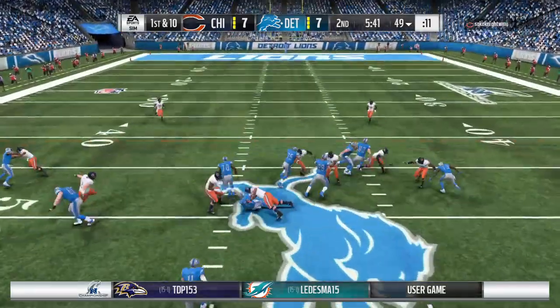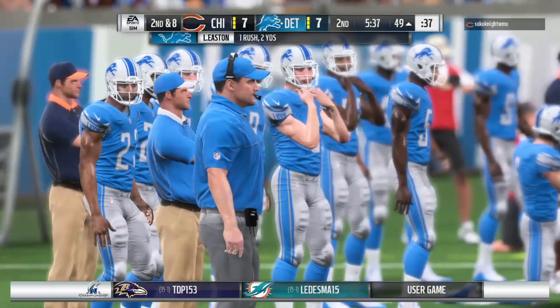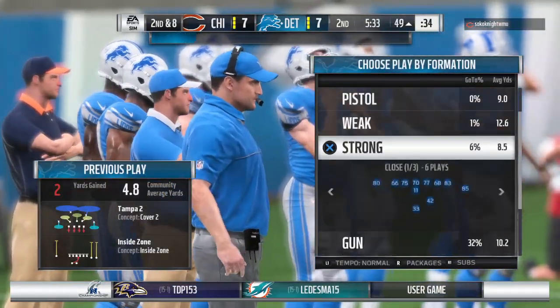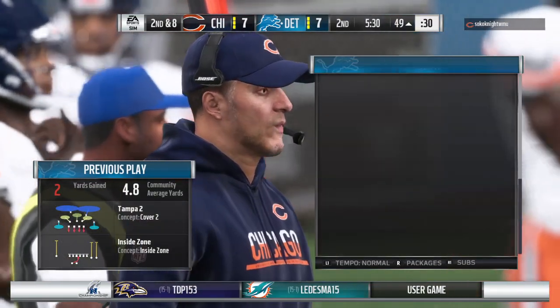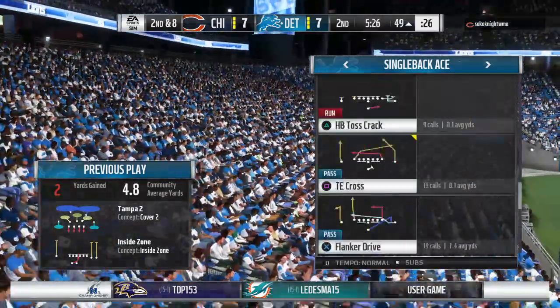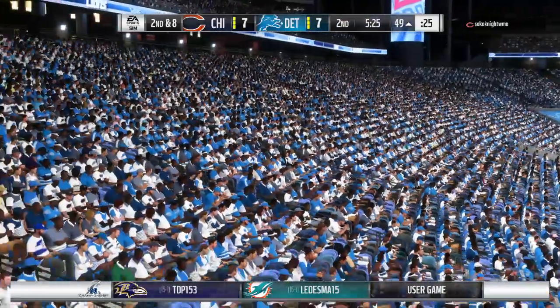They'll run it now out of the gun. And he's got it across midfield and into Bear territory. 2 yards on the carry there. It'll be second down. They tried a quick hitter inside, but that one was swallowed up because what they're hoping is those big defensive linemen will take the bait and move laterally and open up a crease that they can run through. Didn't happen on that play.